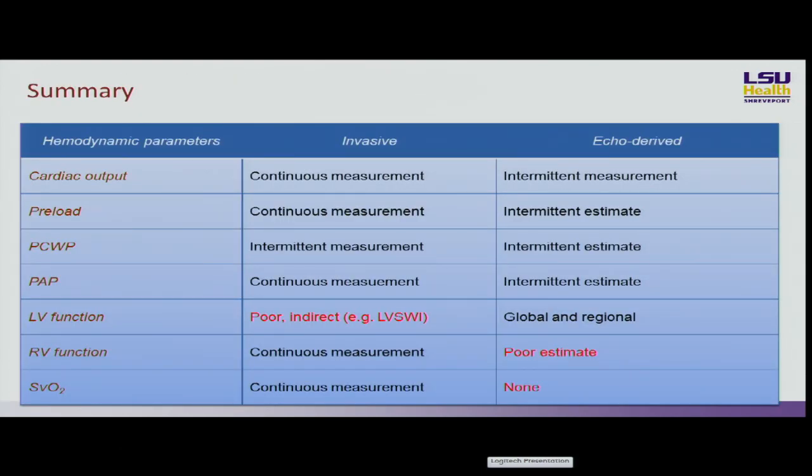So, in summary, using invasive monitoring, by that I mean pulmonary artery catheter monitoring, we can get a lot of measurements. We get a continuous measurement of cardiac output. We can get a preload measurement by looking at the right ventricular end diastolic volume. We can intermittently measure wedge, but it doesn't mean anything, so we don't do that. Pulmonary artery pressure, you get a continuous measurement. You can get a rough idea of your LV systolic function. This is the left ventricular systolic work index, a calculation from the PA catheter. So it's indirect, but it gives you a rough idea of what your LV function is, even though it's a right heart catheter. And it gives you a good idea of what RV function is, and you can measure SVO2.